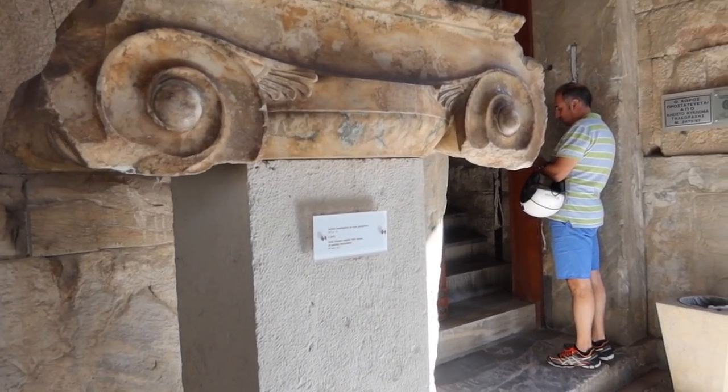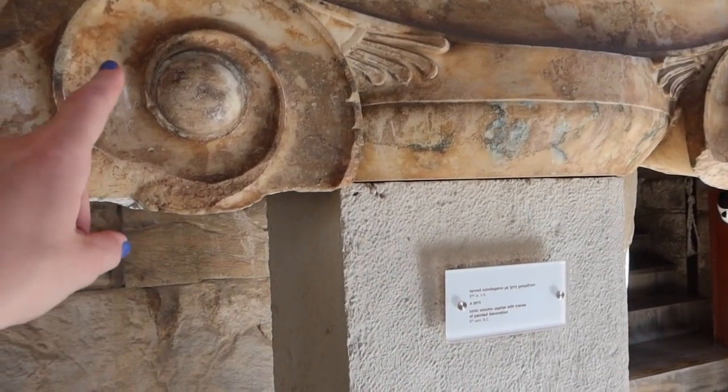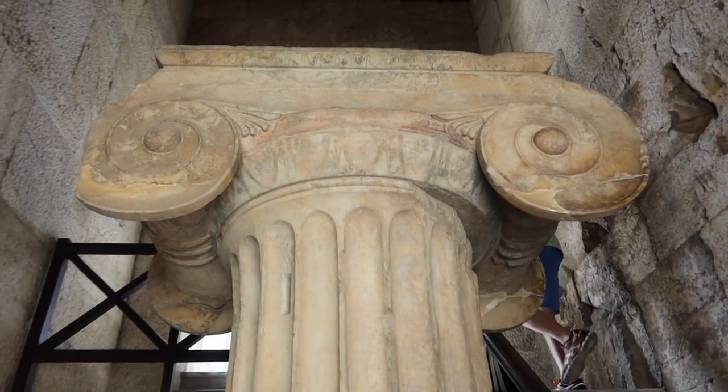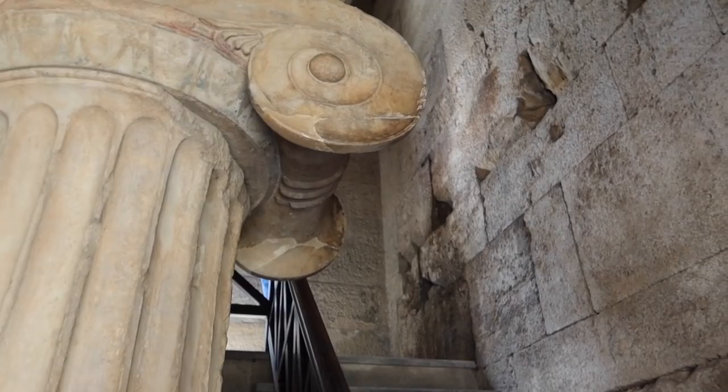And then this is the third type, Ionic. So that's got little circles on it. You can still see some of the paintwork. Oh yeah. Iconic Ionic.